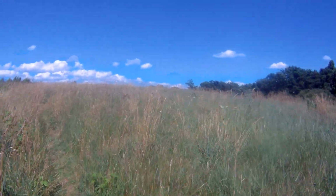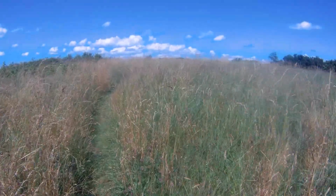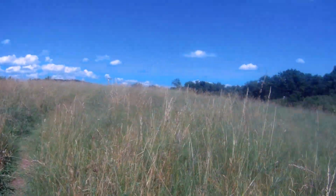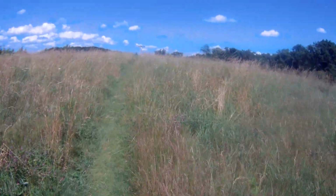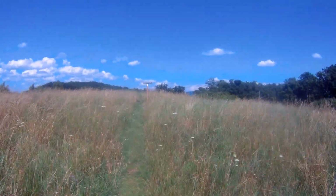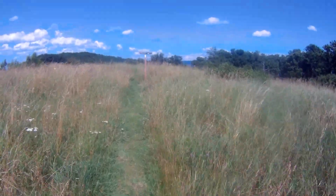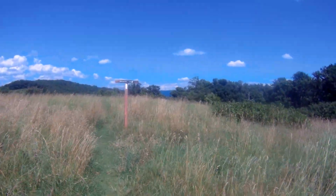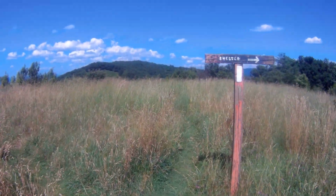Alright, well, we got to the ridge top here, and I believe it's the sign for the Ricefield Shelter right directly ahead of us. In fact, there's the shelter. And I'm walking into the weeds, not paying attention. This is very, very nice up here. I think that climb up here, though it was a little bit of a doozy, looked a little bit more intimidating on the elevation profile.